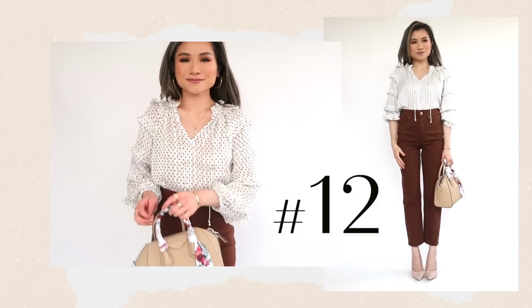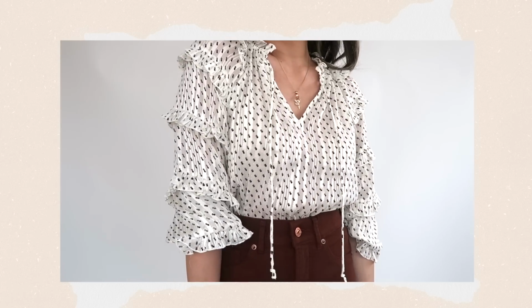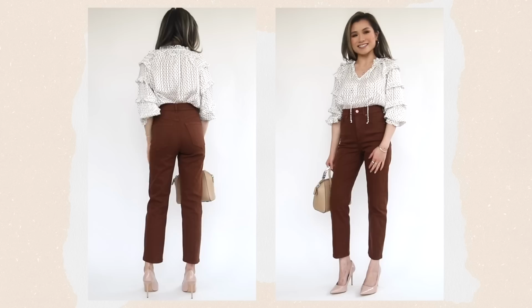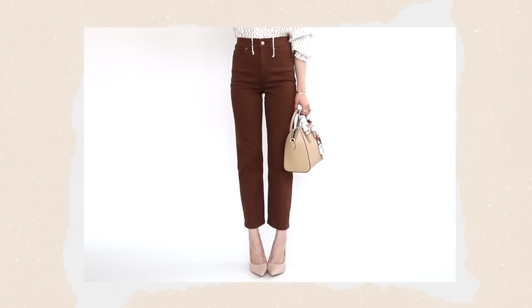Next look is the same outfit combo, but a completely different color scheme. It feels very boho, 70s retro with these chocolate color mom jeans. I absolutely love them. I can't wait to style them for the fall season.